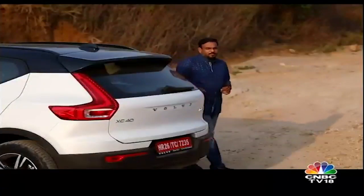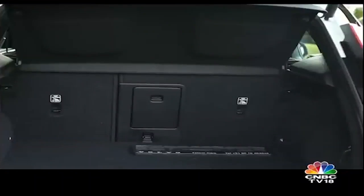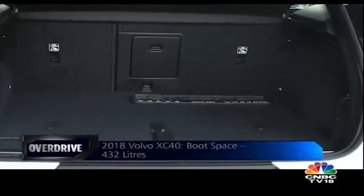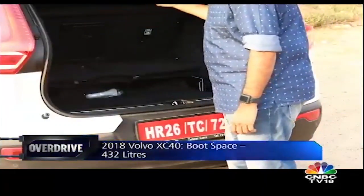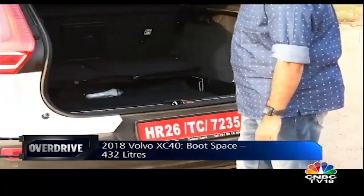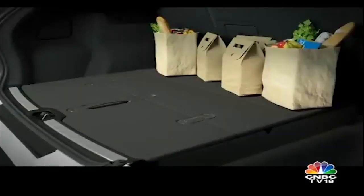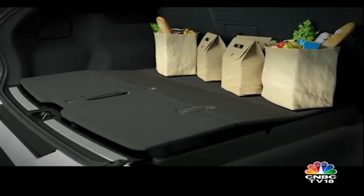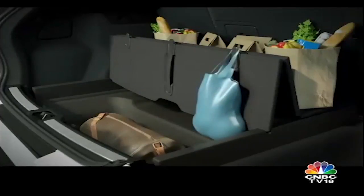The XC40 also packs in an electronic tailgate which hides a massive 586 litres of boot space. I think it's quite usable. You also get this hidden compartment. I don't know for what, probably because it's targeted towards the younger audience, below which is a space saver wheel. The panel on the top of the hidden compartment is in fact wisely designed and adds plenty of versatility within the cargo space.